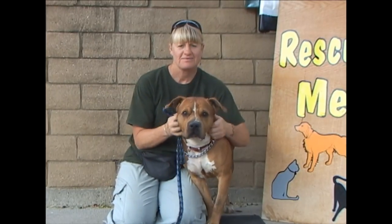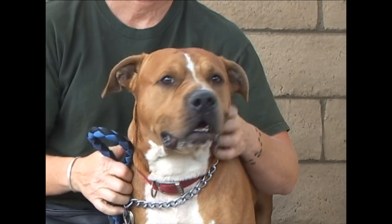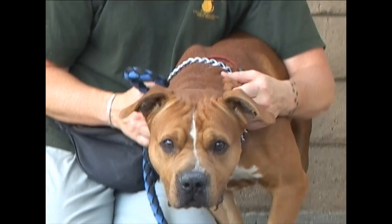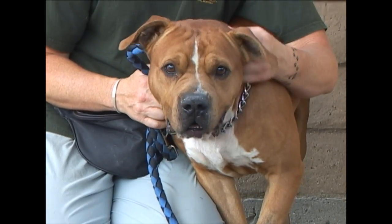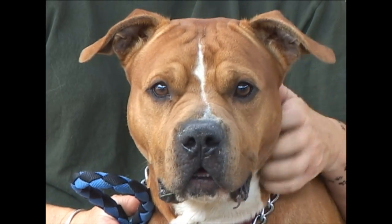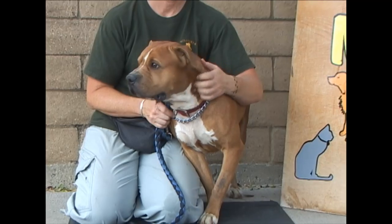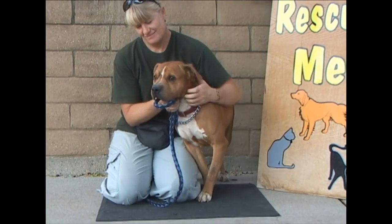This is Tug. He came to us with a badly broken leg. It had to be set, and he was on cage rest forever. But now he's up and going and playing with other dogs and looking at himself. That is a handsome boy. And half of his fee is paid. We have a lot of bargain dogs down here right now. Tug's ID number is 186719.